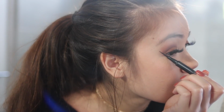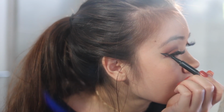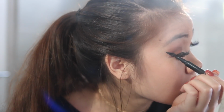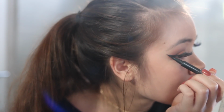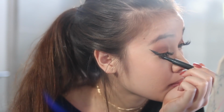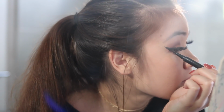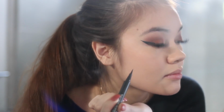And then moving on to eyeliner, I always do this. So if you don't normally do a cat eye eyeliner, you don't have to do this, but I feel like it just suits my eye really well and just makes the look more complete. So this is how I do that, just starting with the tail of it and then connecting it back to my lid and very thinly lining my lash line.